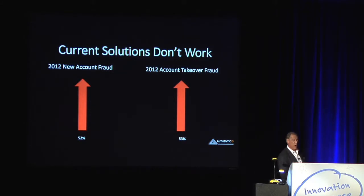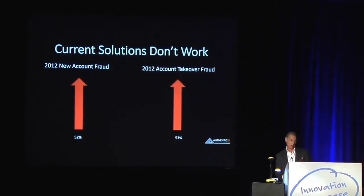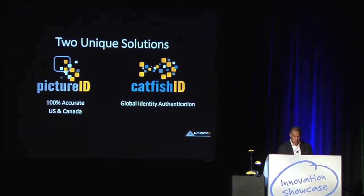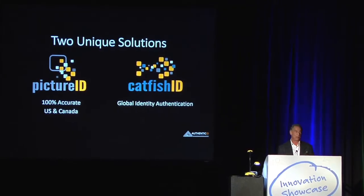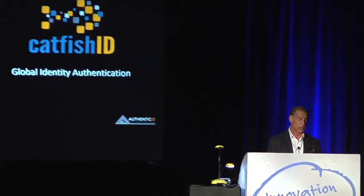In 2012, new account frauds were up 52%. Account takeover frauds were up 53%. I just read the CFIUS report last week. It says that new account frauds have already doubled last year's to date this year. Today we're going to show you some solutions that actually do work, and work far more effectively with a lot less friction to the consumer.